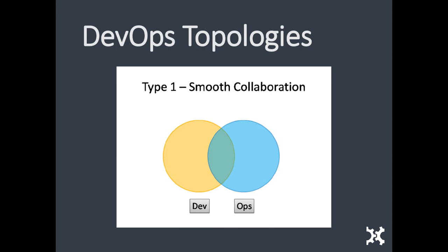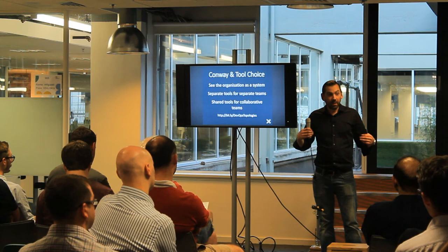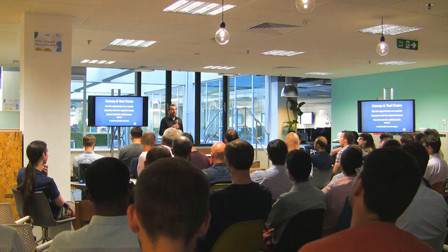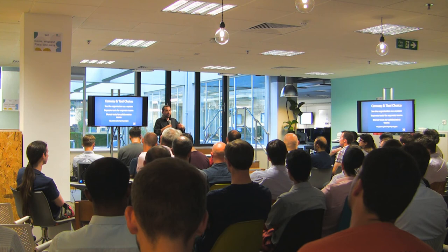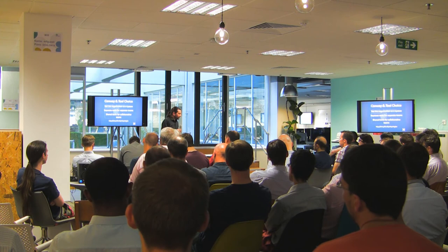The implication of that basically is we need to see the organization as a system. If we've got teams that need to work together, they should probably have the same tools. If we've got teams that are logically quite separate, like an infrastructure as a service team, which is completely separate from your development teams, then perhaps it's fine for them to use different tools, or perhaps you deliberately want to give them different tools so you don't have some sort of bleed of information between them. But if you're not familiar with Conway's Law, go and read up on that, because it has a very strong effect on how we build products in organizations.